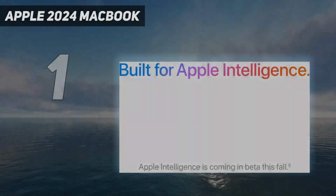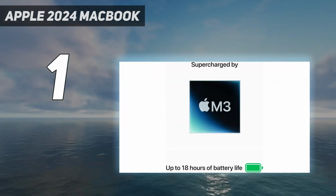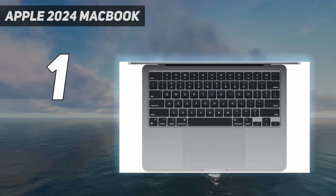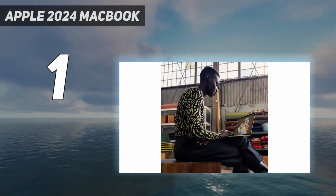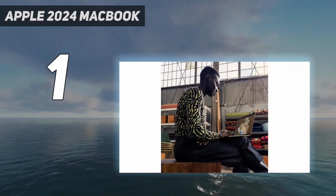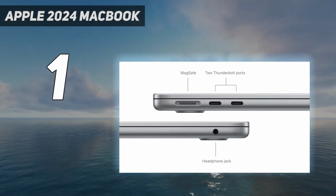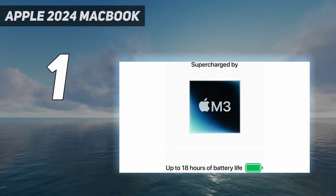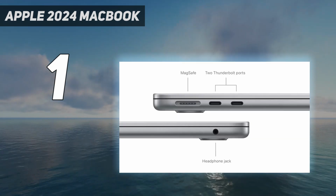And number 1. Apple 2024 MacBook. The best laptop for college we've tested is the Apple MacBook Air 13, 2024. This premium model is ideal for college students who need a thin, light laptop to write papers, browse the web, and consume media. Apple's base M3 SoC is well suited to light productivity tasks and even some video editing and 3D graphics.